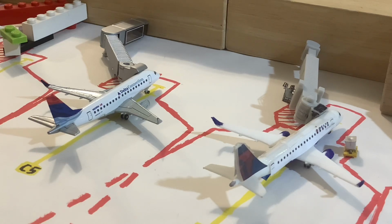And also, the plans still hold to convert the Delta custom one into a different aircraft once I get the Gemini E175s, but obviously it hasn't happened yet since I haven't gotten those.